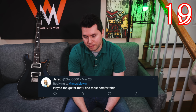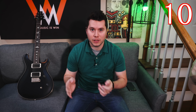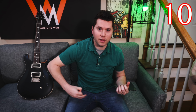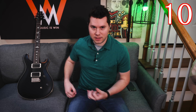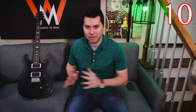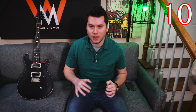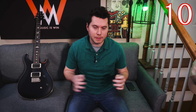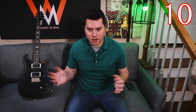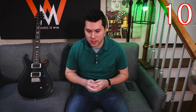Played the guitar that I find most comfortable. This is interesting because it alludes to the fact that certain players have certain styles, whether it's a picking style or the way they hold the guitar and the way they sit. There are a lot of different playing factors and body types and neck types and all these different elements of a guitar that maybe a lot of guitar players who are beginner or intermediate don't even consider when they are choosing their instrument or maybe upgrading to a new instrument.